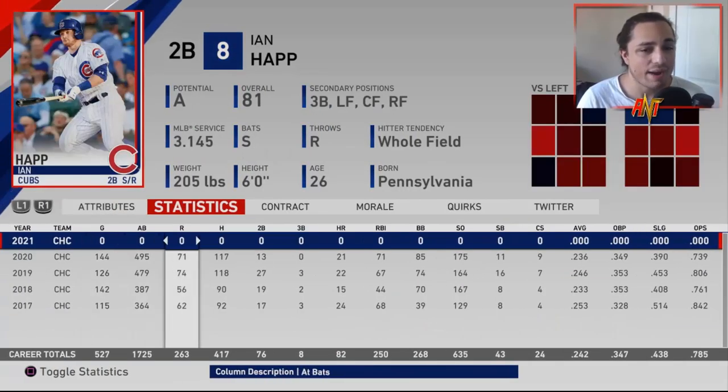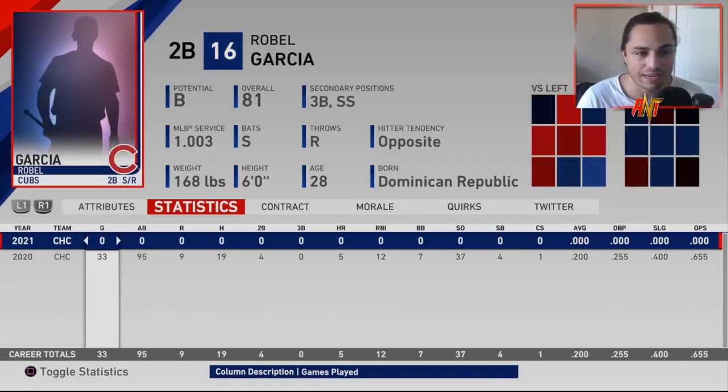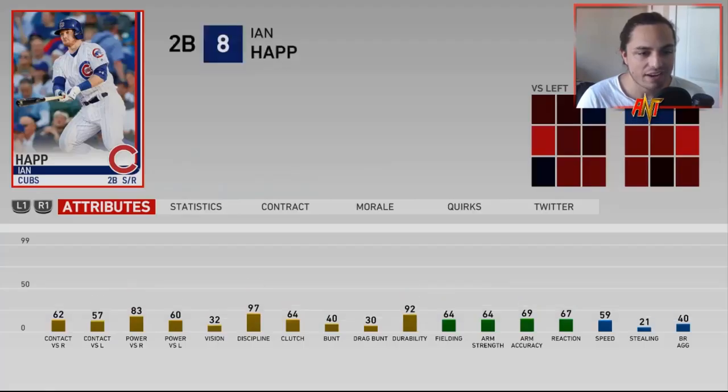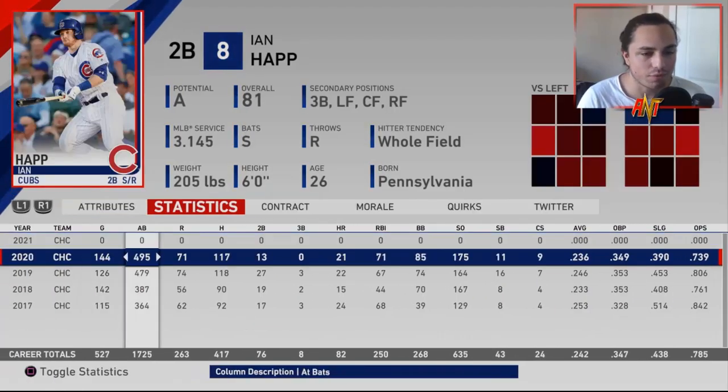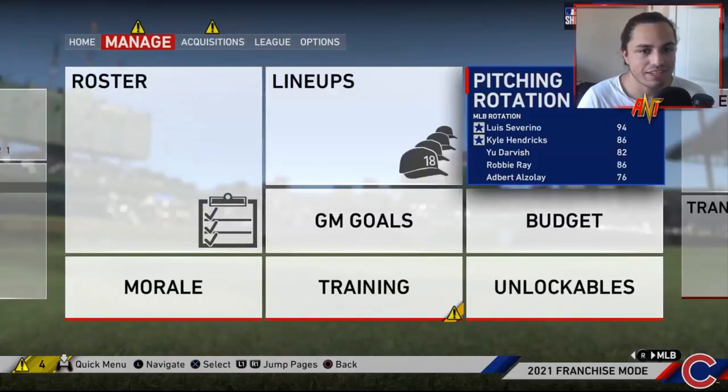Maybe we can move Hap back to center. You know, it's tough. Maybe use Robel Garcia as a second baseman this year. We do still have Nico Goodrum. Overall, the team isn't bad. I mean, when you look at Hap's numbers, 20 home runs for a second baseman isn't bad at all. It's actually pretty solid in today's baseball standards.